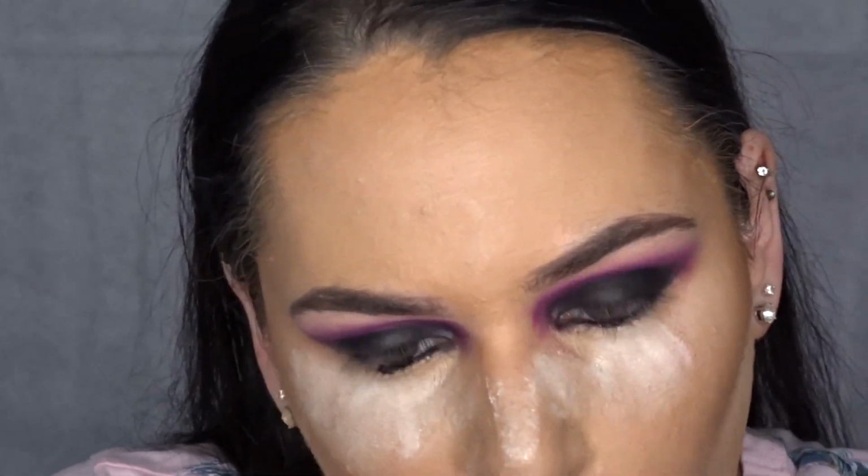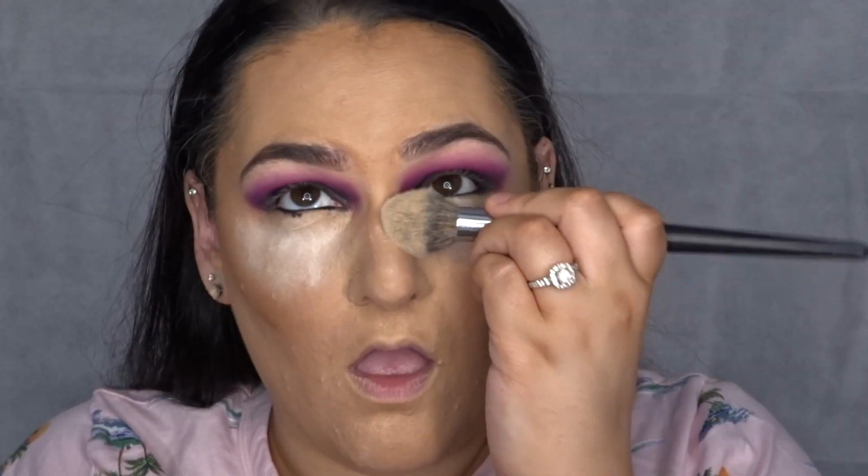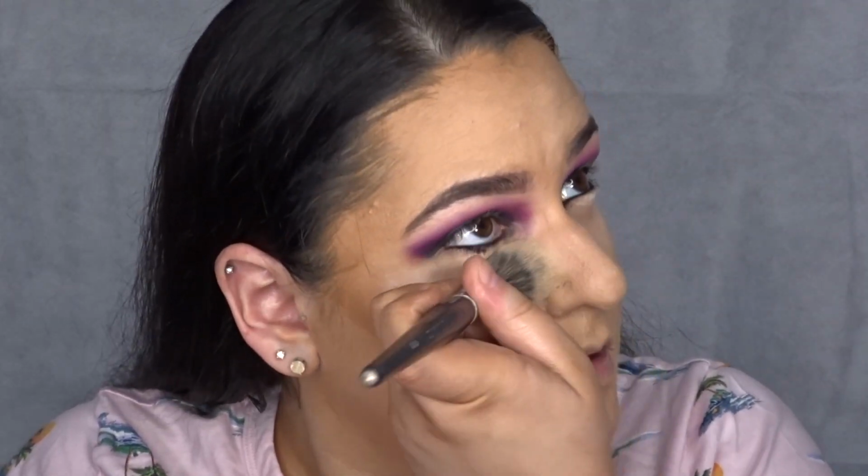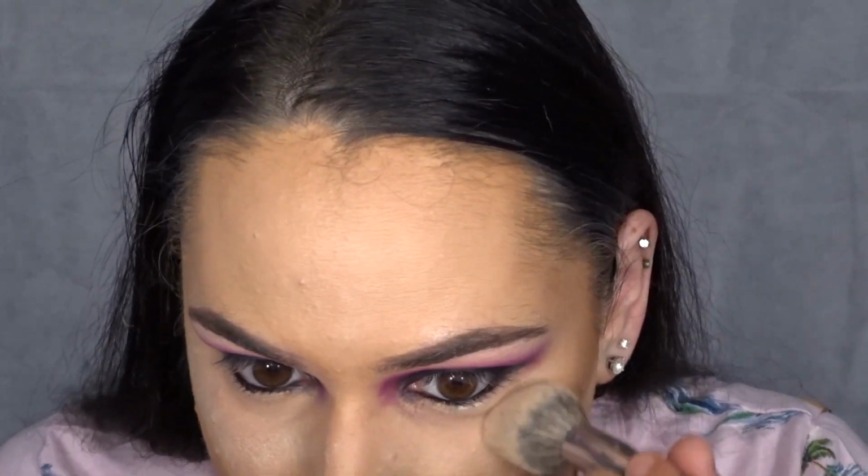Can't wait. We're gonna go in with an eyeliner. My face has been baking for way too long, and I'm ready to wipe it off. So, we'll start off with my face. See, it leaves a lot of white. Oh, God. So that's why I don't like baking that long, because it's basically stuck on my face now.